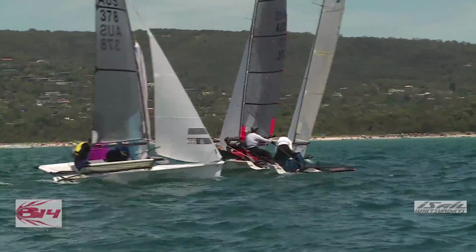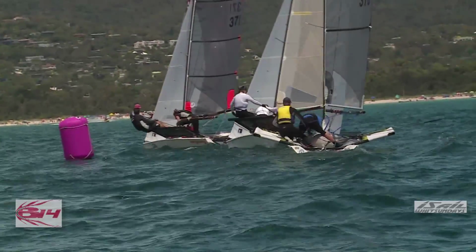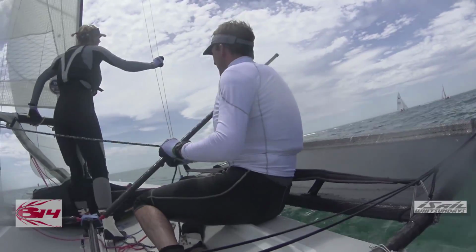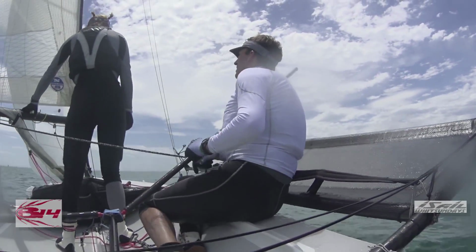Sirens come in deep there, as you can see, and they're really trying to get their kite back in the bag. They've done really well, and Dave Grace on the front there is certainly a very, very good crew on board with Nick Darlow.